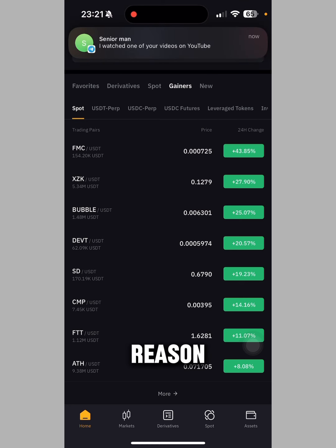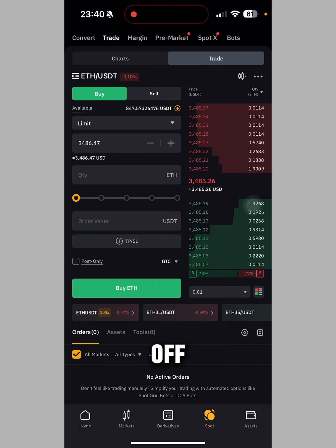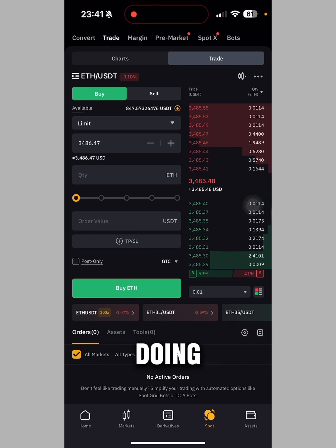So that's the more reason, like I told you, I'm going to walk you through how to effectively use a particular strategy to know when to get in low and when to probably sell at a much higher price. So let's get down real quick to the main deal of the day. So first off, in order to effectively know when to get in and when to take out some profit, we will need to first of all choose a particular cryptocurrency that we intend to use in doing all of those.